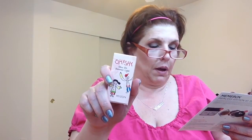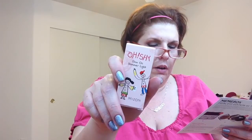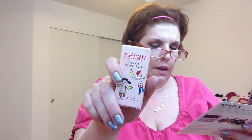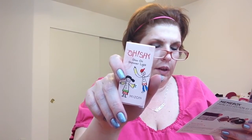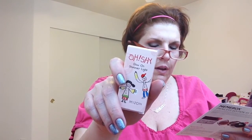Final product is by company Mizone, and it's Oh Shy Glow On Shimmer Light. And it says to use the attached brush to apply a small amount of the highlighter over T-zone, C-zone, dark circles, and wherever you wish to add more 3D radiance. Okay, so this retails for $14. So let's see what this has. Oh my, they really... Oh, here, on the bottom I could open it. I'm box challenged.